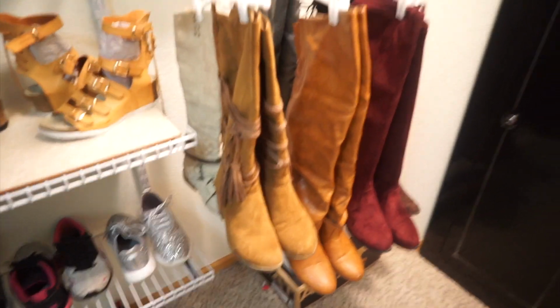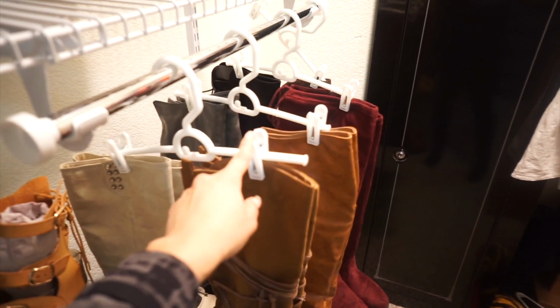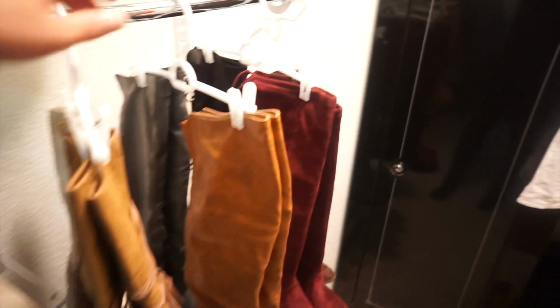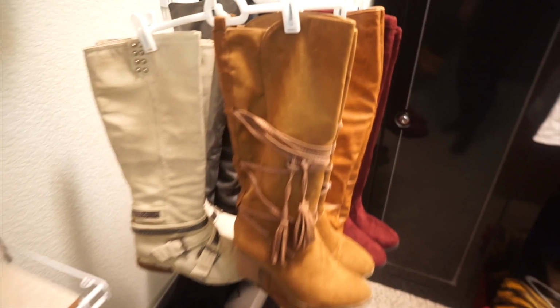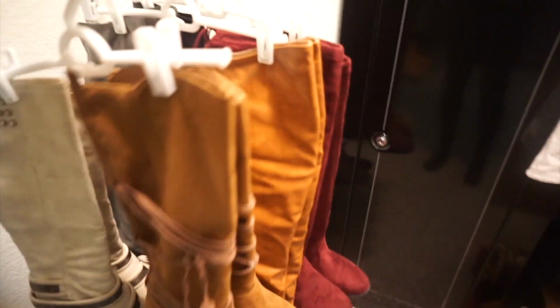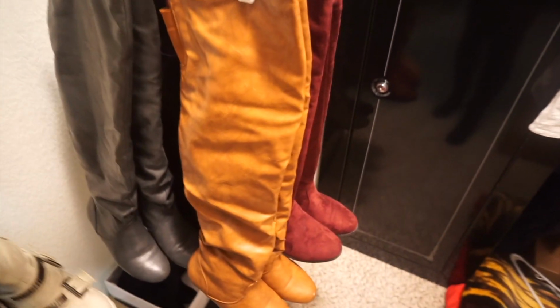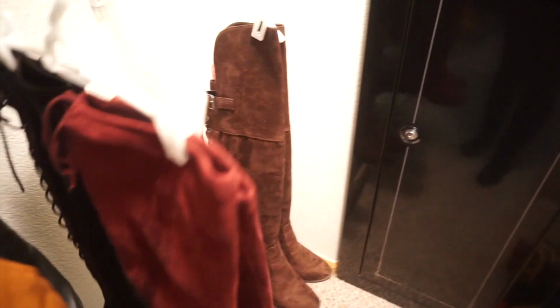And then right here, my son had this brilliant idea. I have these hangers for my skirts and pants. He came up with the idea of hanging boots, two pairs of boots on each hanger. And I just thought that was really awesome. That way I have them away from the floor. So yeah, that one is missing one pair because I'm wearing these black ones.